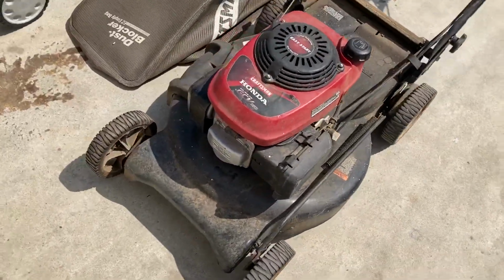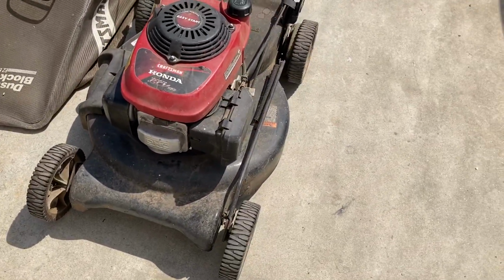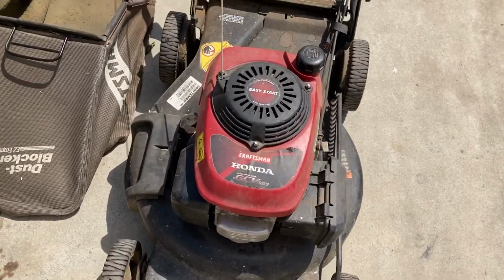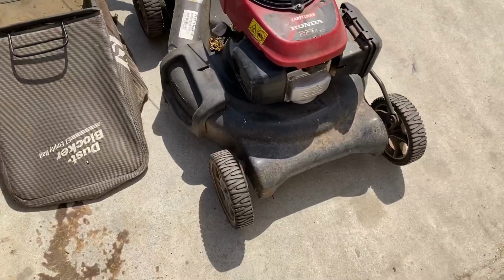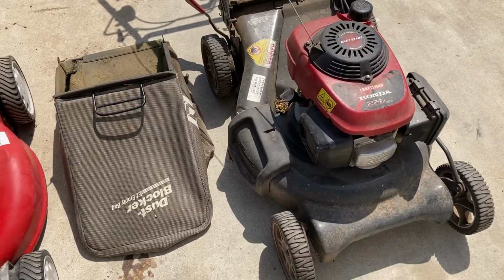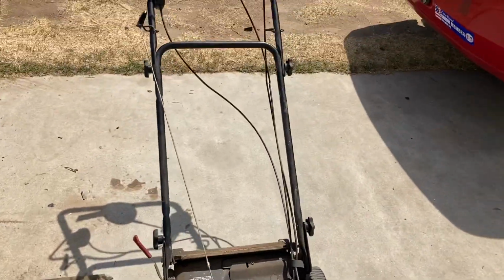I'm gonna have to sort out and see how much that rod's gonna cost. Unfortunately, I don't have anything like that in the Horde, but this will be a pretty cool little lawnmower to get working again. Might even have a side discharge chute for it. Stay tuned.